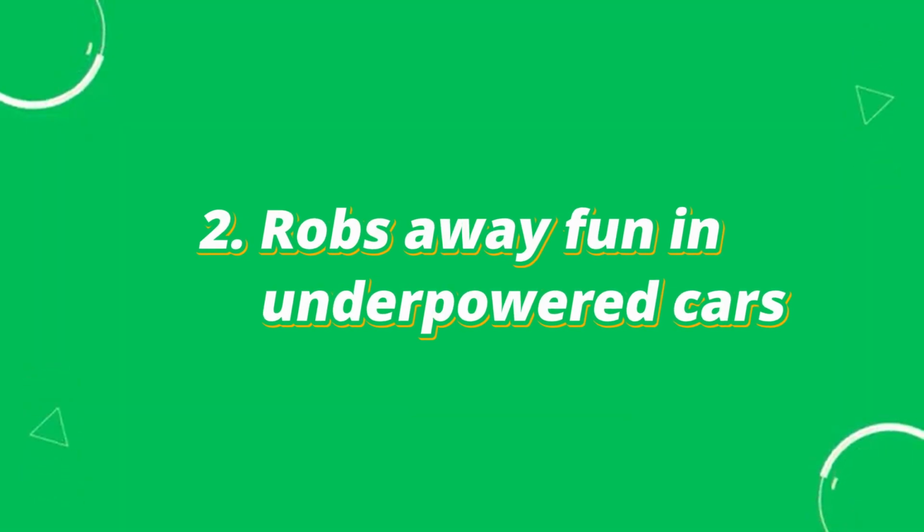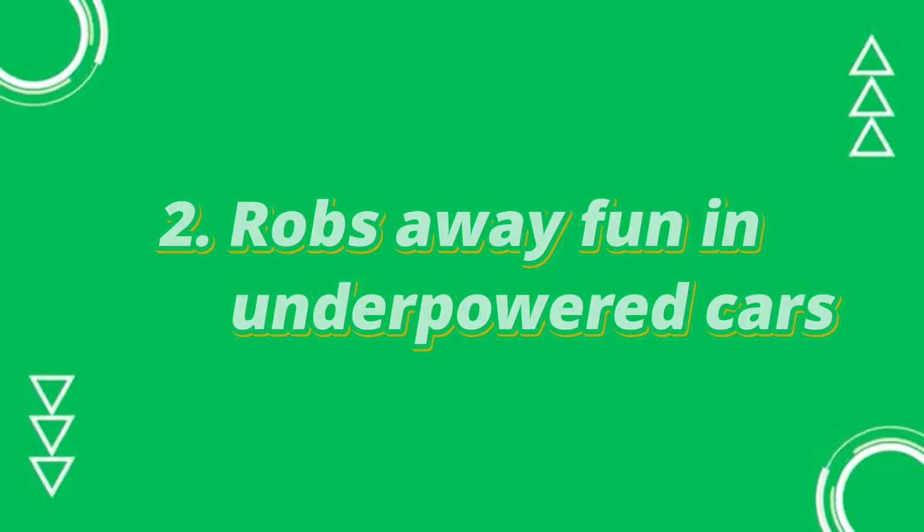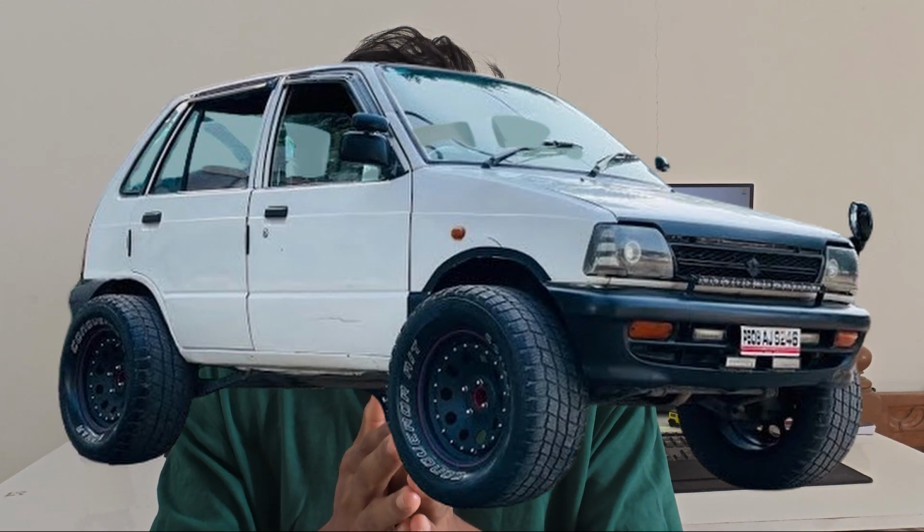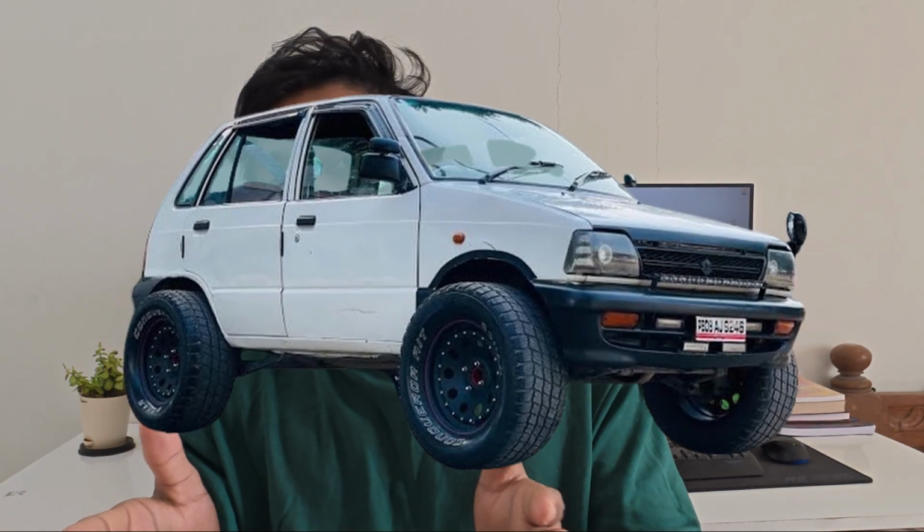And the second downside is that it drops fun in underpowered cars. Let's say you have a Maruti 800 with the narrow tires. This will screech tires if you launch hard, and it will lose grip in corners. This will be fun in my opinion, but if you suddenly put wider tires in the Maruti 800, it will no longer feel peppy, and it will no longer spin its wheels. It will not lose traction, and in my opinion, it's not that fun.